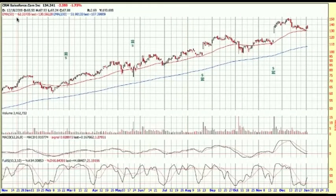Today we're going to take a look at Salesforce.com. For those of you who don't know what Salesforce.com does, they provide database management software to both individuals and businesses alike. What's interesting about their business is they deliver that software through something called a cloud, which you're starting to hear a lot more about in the marketplace.